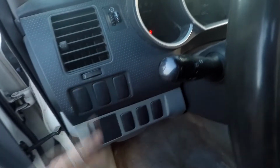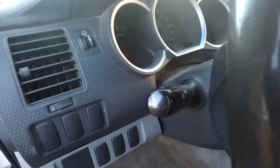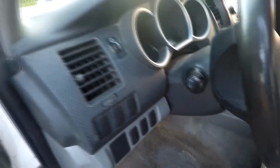So you have to remember when you drive this car to get out, to turn the lights off, or else your battery's going to go dead. But the lights may go out when you turn the car off. I'm not sure if that's the case here.